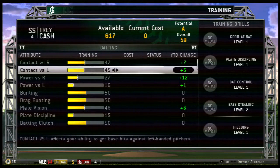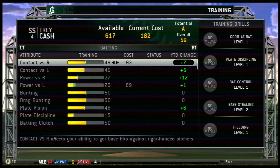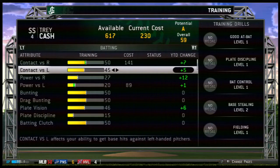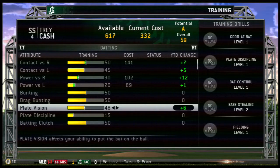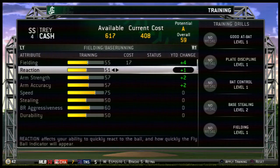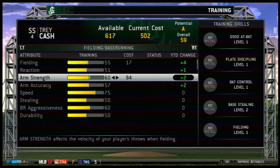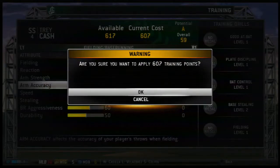First, we're going to put some points to use. So we're going to put some training points into power. We're going to put a little bit into contact. Actually putting a little more into both sides of power. Help out the plate vision a little bit, and then we're going to hit, I believe, arm strength. Yes, we're going to put a little bit into fielding, then help out the arm for those throws from shortstop to first. Just making sure we get those there, so we're going to apply those points.